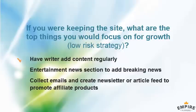Pretty much I would stick with the content strategy. I would have my writer add new content every week and potentially have an entertainment news section to add breaking news articles, rumors, things like that. I also feel like there's an opportunity to potentially collect emails from all of these visitors and get them in some type of newsletter or just article feed. That way you could potentially promote affiliate products to them and really expand the entire business.